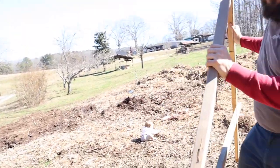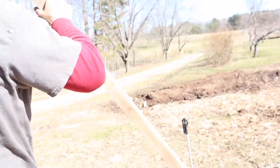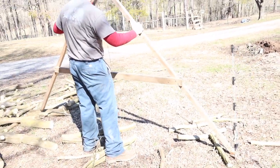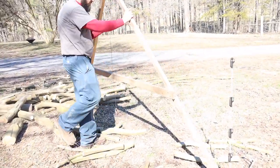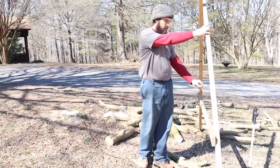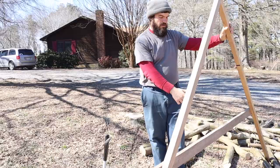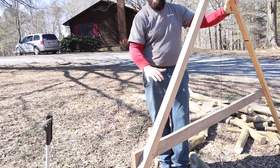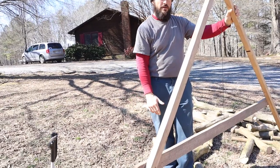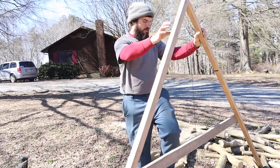So you just take this, once you have your mark there, just move it over here to the other side of it, like this. And a string with a weight on it is always plumb because of gravity. And so you get it plumb and mark a line on it. And then as you're doing this, you just turn this until the string lines up with the mark that you have. And it's always straight up and down.